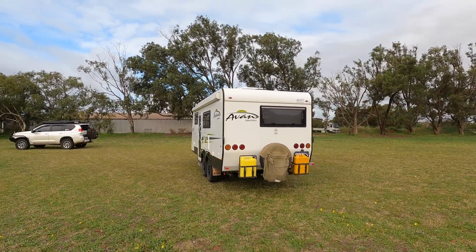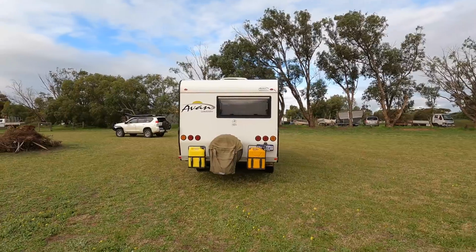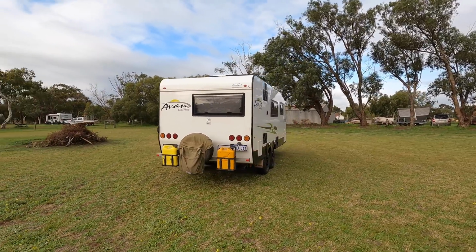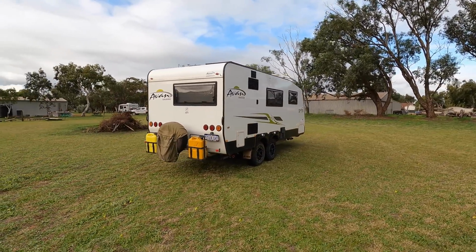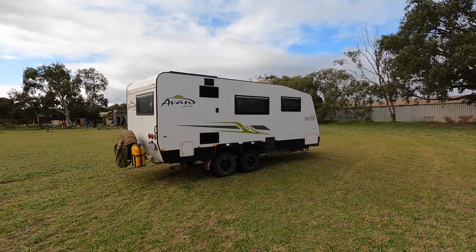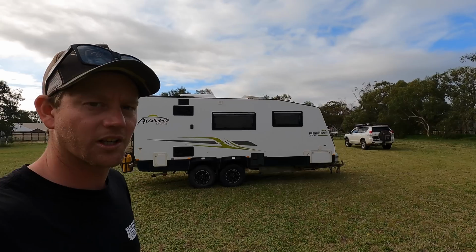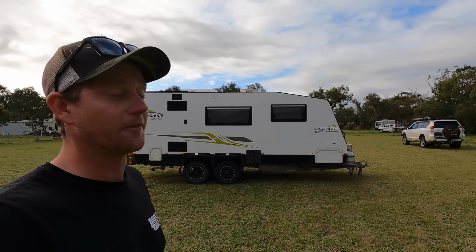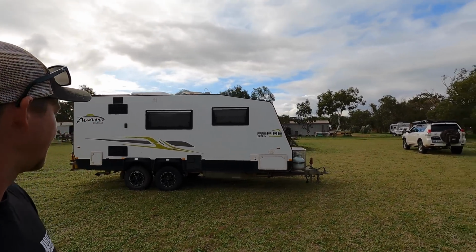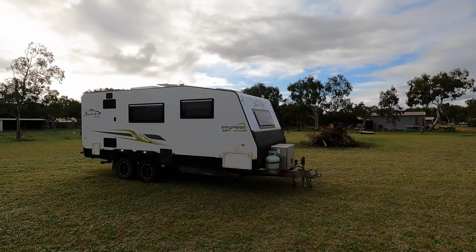So I want to say thanks to Mum and Dad, huge thanks to Mum and Dad for letting us use this until Christmas, maybe even longer. We'll see how we go. If we like it, which I can already tell we will, we'll probably have it for a bit longer. But it also gives us a rough idea of what we want in a caravan, what we're going to like in a caravan, what we're not going to like in a full-size caravan, sorry. And doing it a lot cheaper than, I guess, going and buying our own right now.